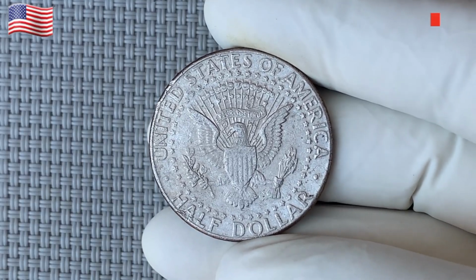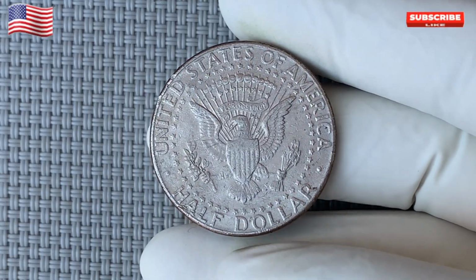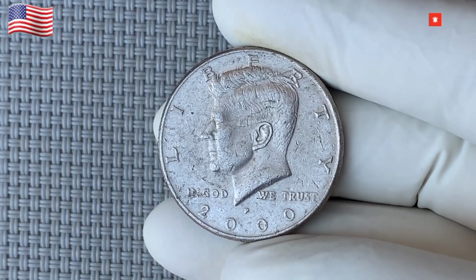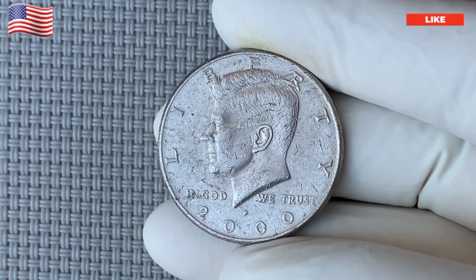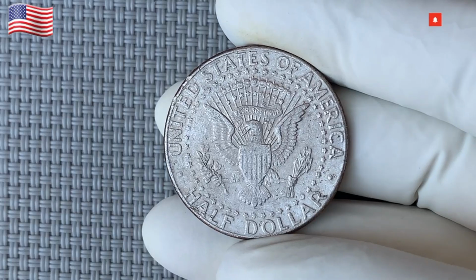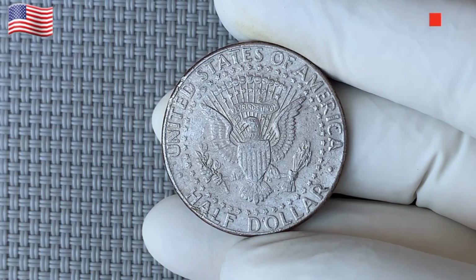In addition, there are variations of this coin depending on the mint mark. The 2000 Kennedy half-dollar was struck at both the Philadelphia Mint and the Denver Mint, and the mint mark located on the reverse side of the coin, just beneath the E Pluribus Unum inscription, indicates where the coin was produced. While both types of coins are common, certain mint marks, especially those from the Denver Mint, tend to be slightly more valuable due to their lower mintage.